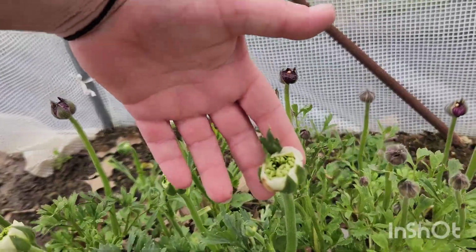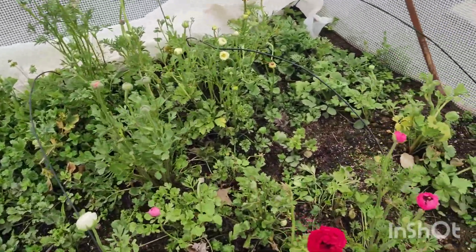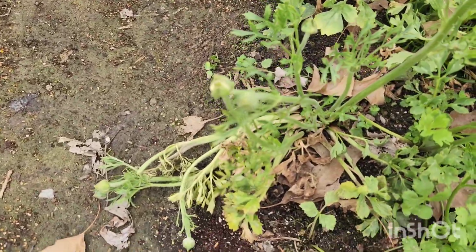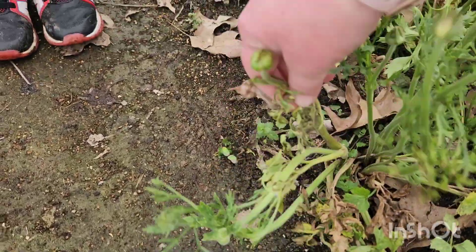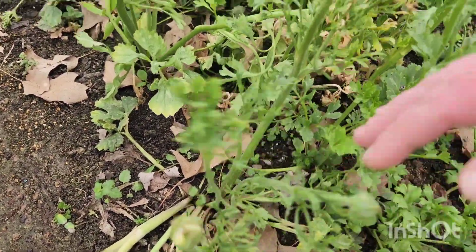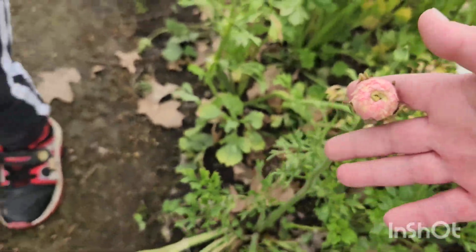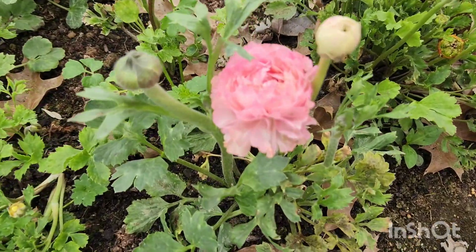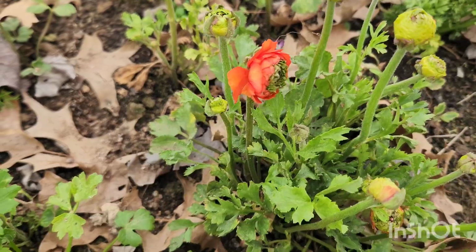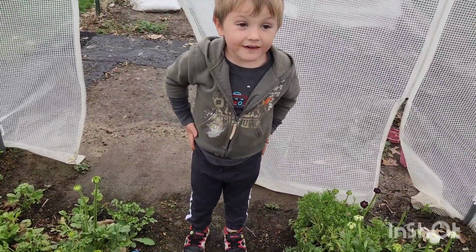You want latte? Yeah, I wanted a lot of these. Oh man, I think this one got too much water. Looks like it's getting rotten. Mom, look. And that's a pretty one. Ooh, I love that. And that orange is pretty.